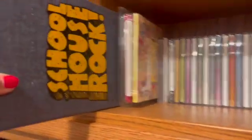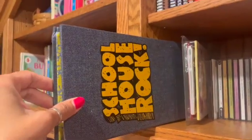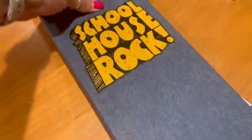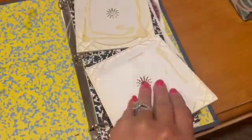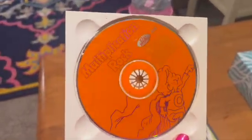I have the Schoolhouse Rock complete collection. I love this. Love this. Now let me show you this. This is kind of falling apart. You can see these at one time were glued in here. But these are all the multiplication songs on the CD.